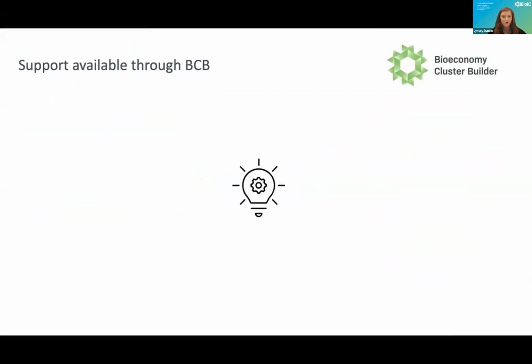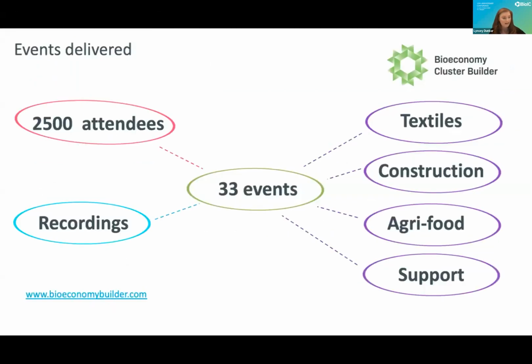And here's an overview of the events we've had to date. In total, we've held 33 events, and the events have been across a wide range of sectors, and we've explored a variety of topics, including things like textiles and construction, so maybe some sectors you wouldn't necessarily associate with industrial biotechnology. And also we've done some support sessions, so things like on carbon accounting and life cycle analysis. And next week we're holding a session on IP audit. So if that's of interest to anyone in the audience, then please sign up through our Bioeconomy Cluster Builder website. And we've recorded all of our sessions, so if you're interested in watching any of them, I've included a link to our BCB website at the bottom of this slide.